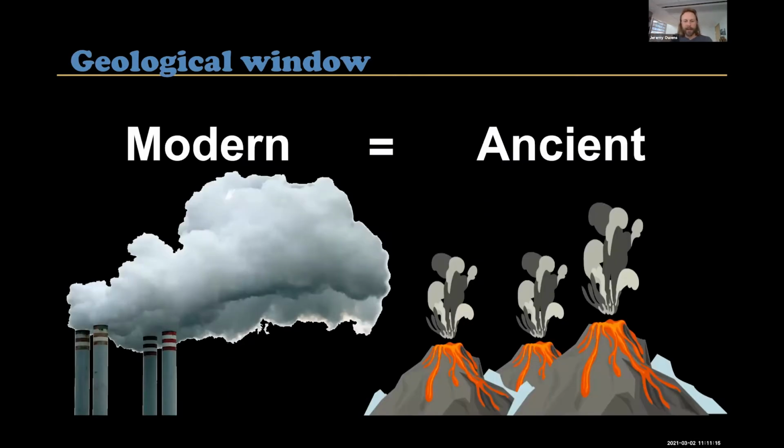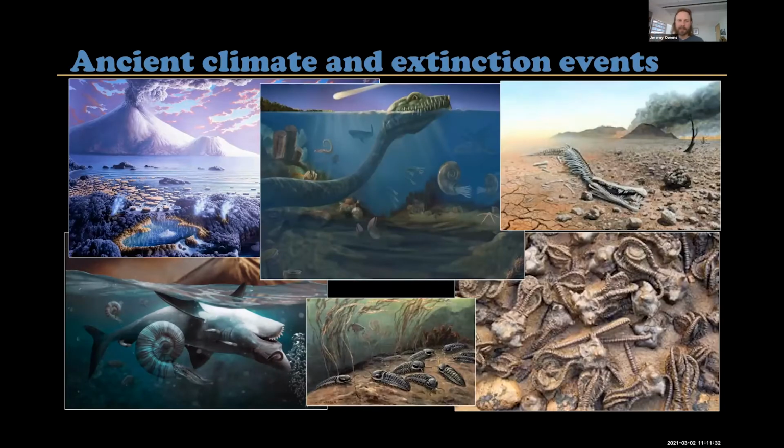And so the idea here is that we're looking at the modern climate change due to fossil fuels, and we use things in the ancient, much like volcanism, to understand what processes climate change might affect. And so what my lab group does is we look at ancient climate and extinction events. We basically take sediments and we dissolve them in a clean lab at the MagLab, and we look at the chemistry of those sediments using some instrumentation with magnets, so we can look at the abundance and the elemental concentrations to then understand what the oceans look like in terms of oxygen throughout Earth's history.